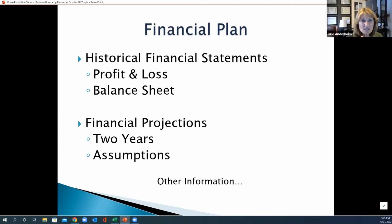If you're not an entity that's already in business, you might just include your financial projections. So usually we do a 2-year projection, because if you go out any farther than that, the information usually isn't great. But you'd want to include those projections as well as the assumptions that you've made in developing those projections. And that would be part of the information that you would include in that financial section. Your bankers would like to see that, as well as just having that information and making sure you do that on an annual basis. Those projections on an annual basis for sure is super important.